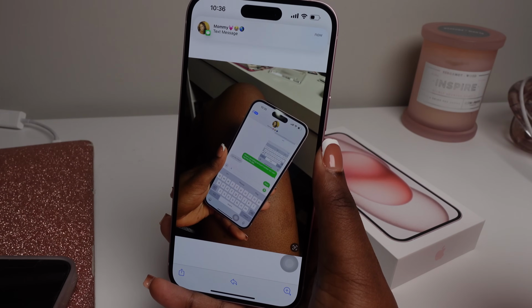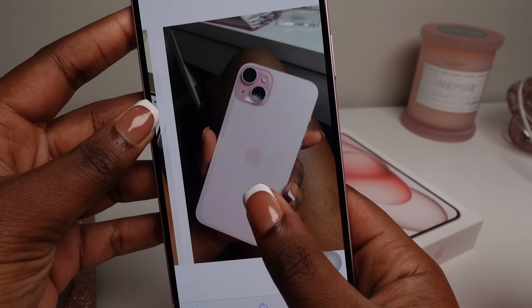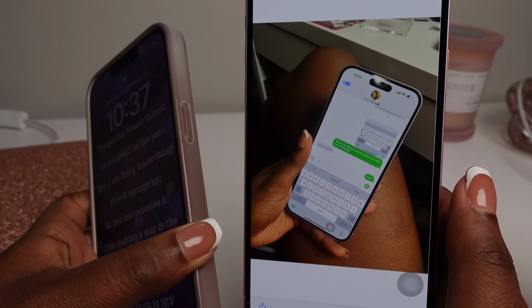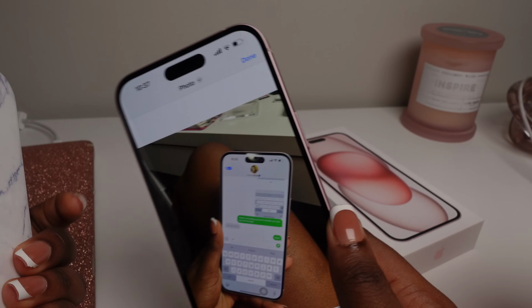Y'all, the display of this phone is so bomb. I just took pictures on my 13 to send to my mom because it's been a long journey and process, y'all, getting this phone updated and everything.